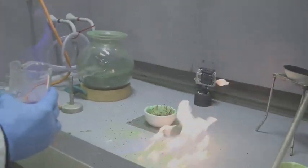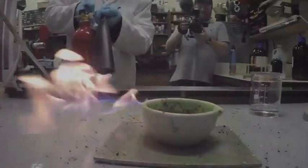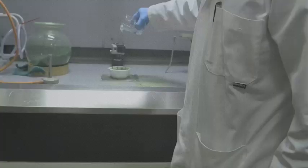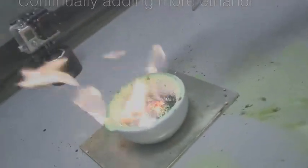Poor Neil's beaker caught fire. He should have known, perhaps, that it would. If he'd watched my video, he would have got the warning. The reaction not only produces flames, but it converts the chromium trioxide into a different oxide of chromium, where there are some electrons on the chromium, and it is bright green.